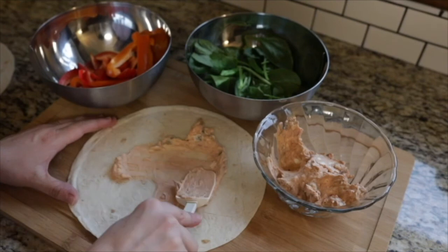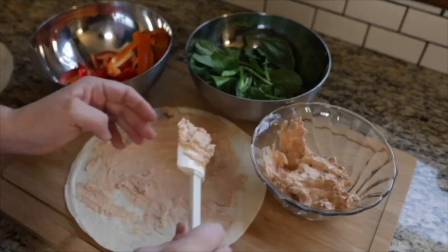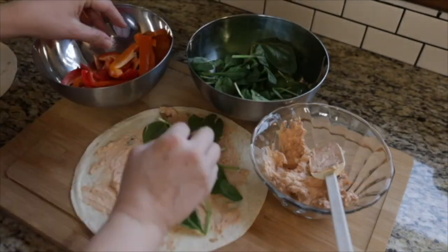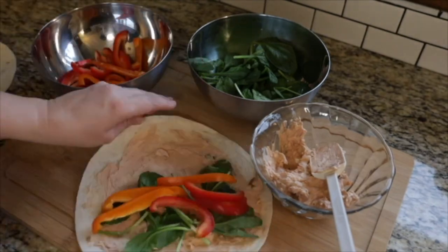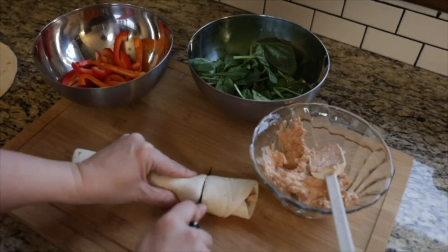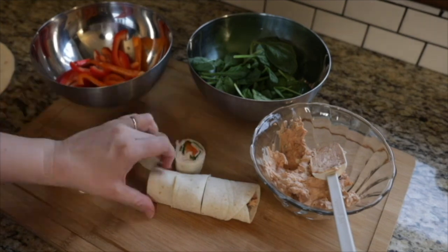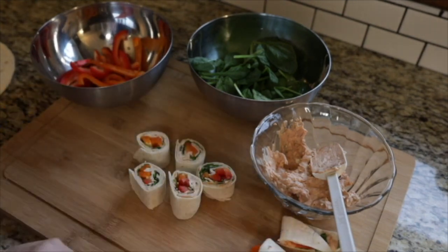Next, take your cream cheese mixture and spread it on your tortilla. Gonna spread it out nice and thin. You're gonna use about 2 to 3 tablespoons. Then you're gonna arrange your spinach and bell peppers, and then you're going to tightly roll the tortilla. If you wrap it in plastic and let it sit for a while, it will get nice and tight, but I wanted to cut it and show you how beautiful it looks when it is all cut.